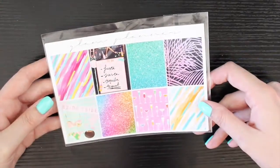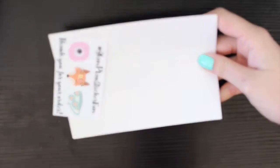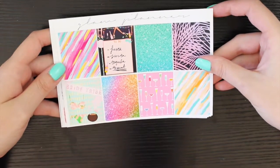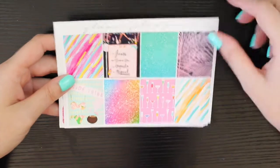This is another kit that was purchased a little while ago. This was her Bachelorette kit. For her Bachelorette party, she made a special kit and then she sold it to everybody. So again, I don't have a Bachelorette party coming up soon. I don't have a 21st birthday coming up soon, but this would be good for a girls' night out or whatever. So Fiesta, Siesta, Tequila, Repeat.